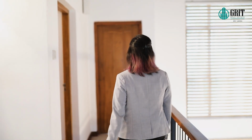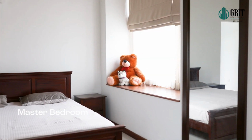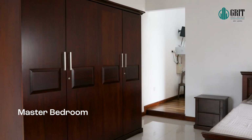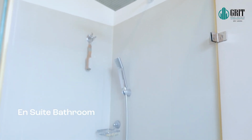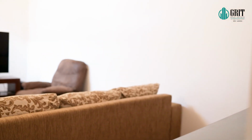Now let's take a look at the master bedroom. Now I'm showing you the other room that has been converted to a TV lounge.